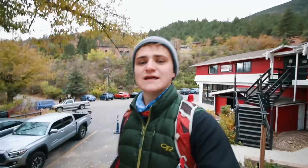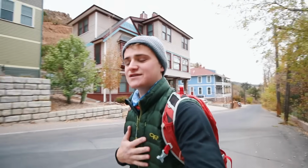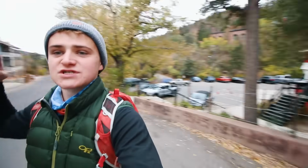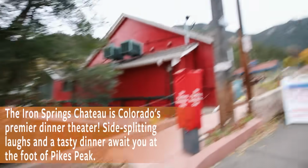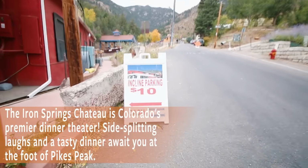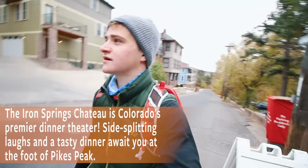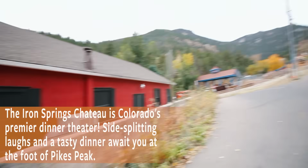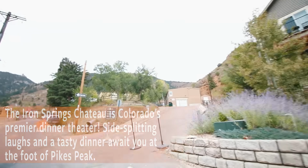Good morning, everyone. It is a beautiful fall morning in October. It's a little bit chilly today, so I got the beanie and the vest on. But we just parked down here. This is the Iron Springs Chateau, and it is $10 for parking. Make sure you have cash for that. But once you park, there are signs, and you'll be walking up here to the incline trailhead, just up here.